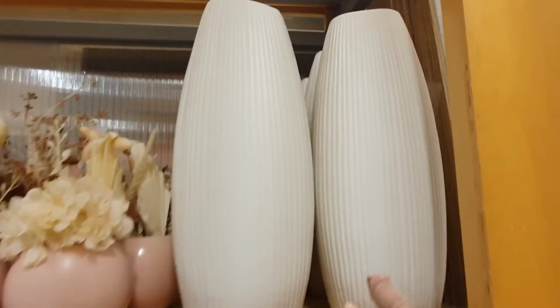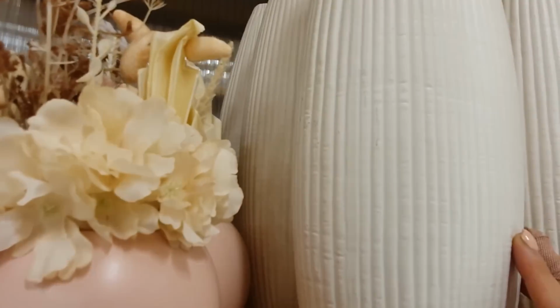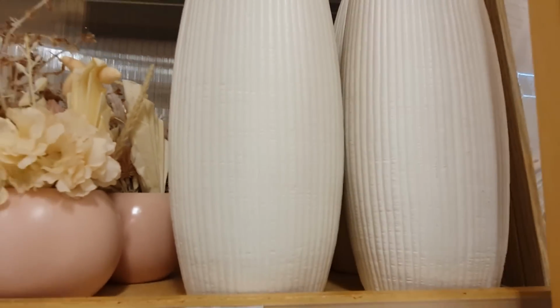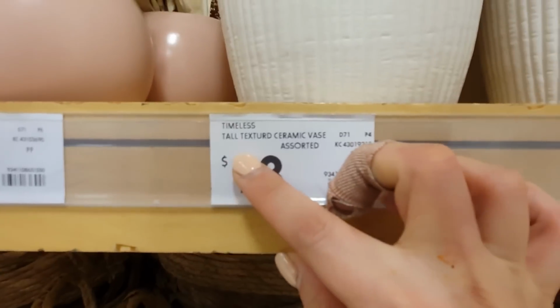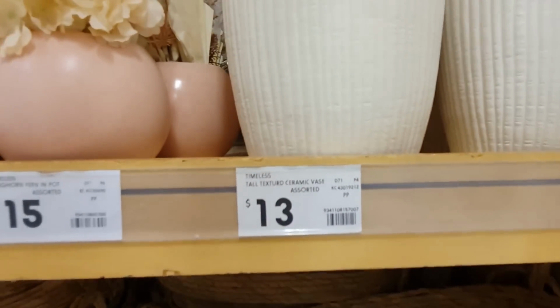This huge vase is really beautiful, but as always, especially because it's Kmart, you need to check to make sure that it's not damaged or scratched or anything like that when you buy it, like a couple of these ones are. This vase is very classic. It's like that timeless style. It's a timeless piece. And even Kmart know that this is a timeless style because they've even mentioned it in their product description. And this is a total bargain for a vase of this size at $13. Absolute steal.